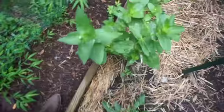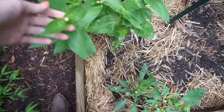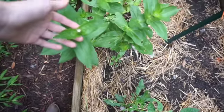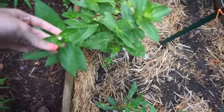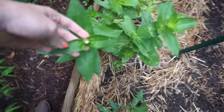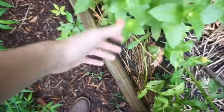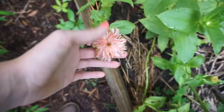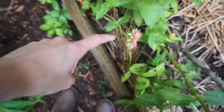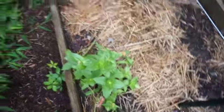We have our zinnias over here. So this is the polar bear variety, doing great. I actually cut a bouquet this week, absolutely beautiful. So this one's about to bloom. And then this is the pink senorita, or whatever, I always butcher it. But that's this variety. And we have more blooming, so that's really exciting.